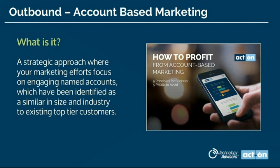To do this, you'll look for commonalities like employee size, geographical location, revenue, industry, or even competitors to your current customers. And then identify a list of companies that fit the criteria you've selected. Once you have that targeted account list developed, you can begin focusing all of your marketing activities on engaging these named accounts using all of the tactics and tools that we've discussed today. And if you happen to use third parties to help with lead generation, you can even provide these lists to them so they can begin serving your content to these accounts as well, which will expand your reach.